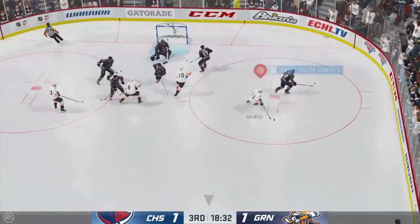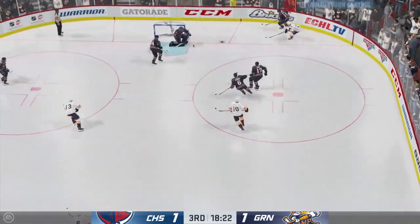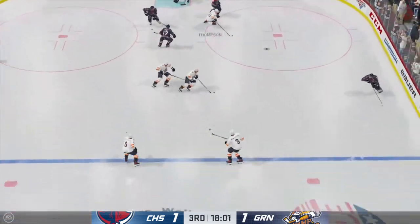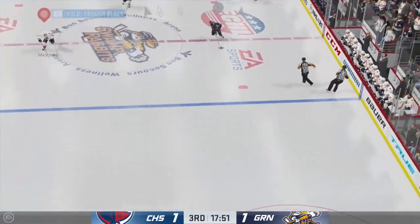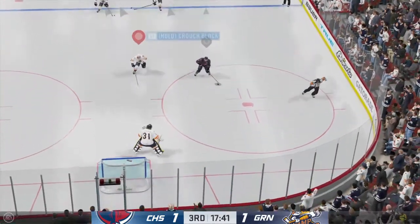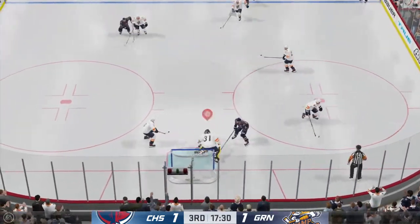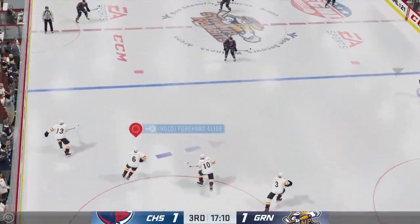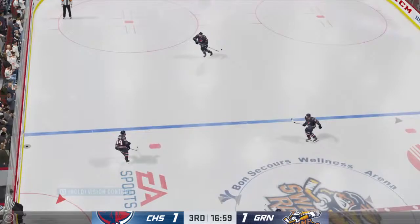From the slot. Oh, what a stop with the stick. Thompson's strength is technically, he is outstanding. Here's a save, and the puck's in the corner. Right up the gut into the attacking zone. Denied by the goaltender. Nice feed from the goaltender. The Swamp Rabbits have it now.